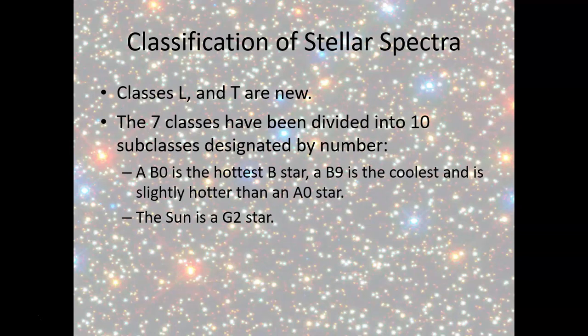Now, we have two new classes, as we've mentioned in the extrasolar planets unit, the classes L and T, representing these brown dwarf objects that we're going to discuss later on in a future discussion of this PowerPoint. So there are also numerical subclasses for each of these classifications. For example, the hottest B star is a B0, whereas B9 is the coolest B star, and then the next coolest star after that would be an A0 star, and then you go up to A9, and then F0 all the way up to F9, and then G0 all the way up to G9, etc.